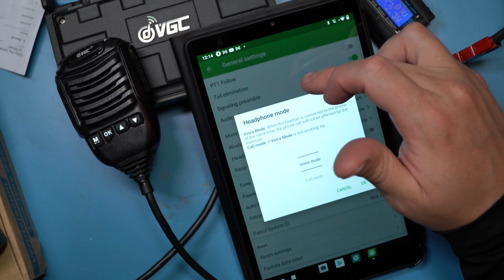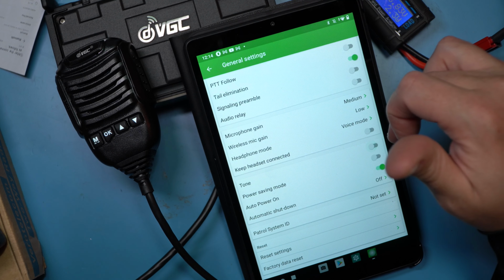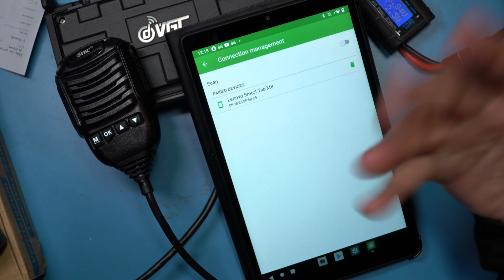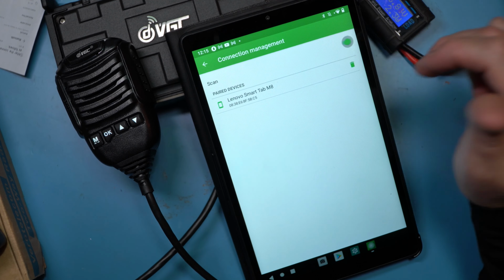Wireless mic gain set to low. Voice mode, if you had headphones connected. Tone, we're not going to do tone. We're going to do auto power. Patrol system ID, we're definitely not doing that. All right, so this is where you can do connection management. On the radio device, you can have multiple devices connect to it, but I had difficulty with it. I think it was just because I wasn't doing the scan correctly and entering the bind mode by pushing the power button twice. So keep that in mind.